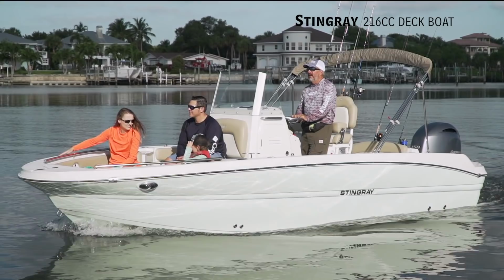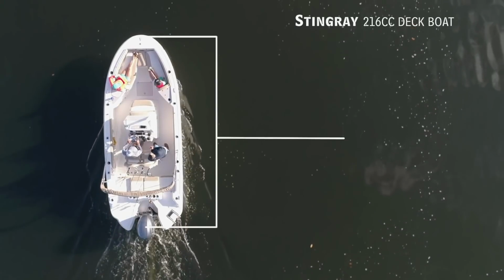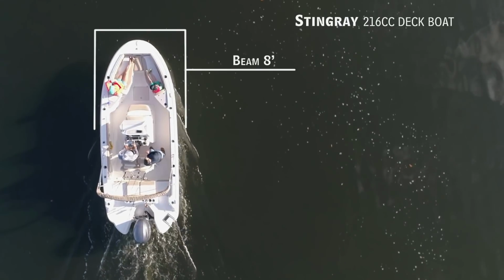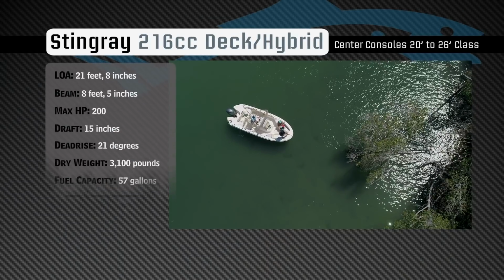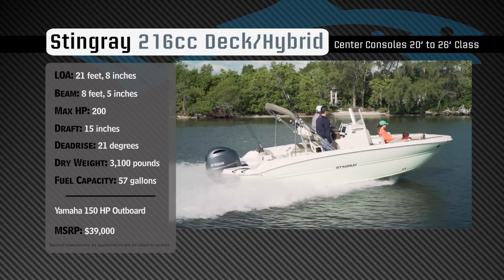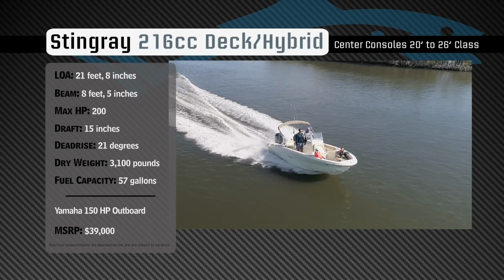Representing the 20 to 26 foot class in the center console category, the Stingray 216cc deck boat has an overall length of 21 feet 8 inches, a beam of 8 feet 5 inches, and a max horsepower rating of 200. Designed for inshore activities, she has a draft of 15 inches, a deadrise of 21 degrees, a dry weight of 3,100 pounds, and a fuel capacity of 57 gallons.